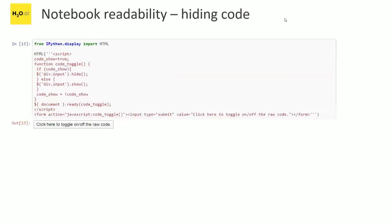And then the second one, the last one, and then we'll wrap up, is just about hiding code. So this comes down to personal preference, I suppose, but based on what I've heard most people say and based on my own experience, when you send a notebook to somebody or talk through a notebook with someone, it's really just a good idea to hide your code.